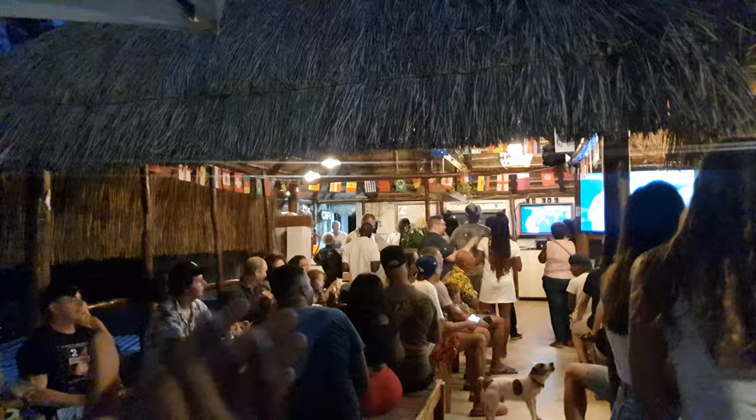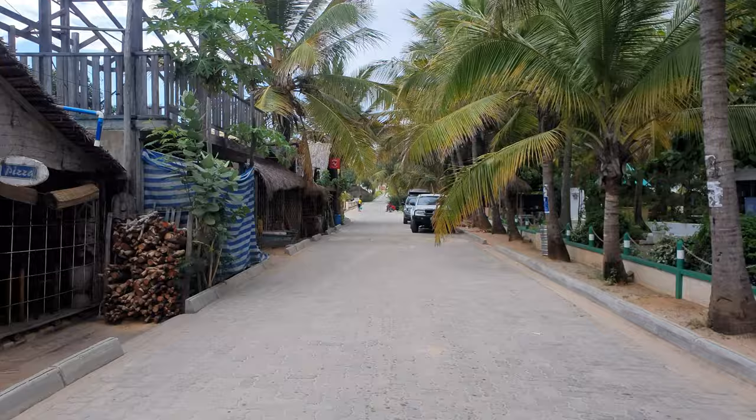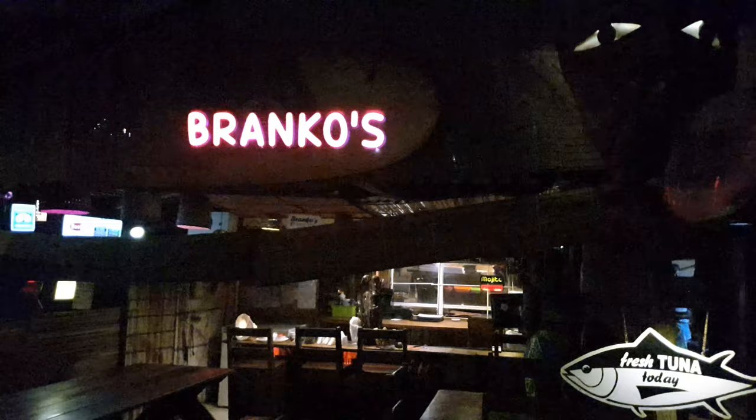This is where the main street, where all the bars and cafes and eating places come to life here in Tofo. So we're going to go to a place called Branko's, which we showed you earlier during the day. And now we want to show you how awesome it is at night. Here it is. It's bound to fill up very soon. So we're going to grab a spot in this very quaint little eating place and see what's on the menu.